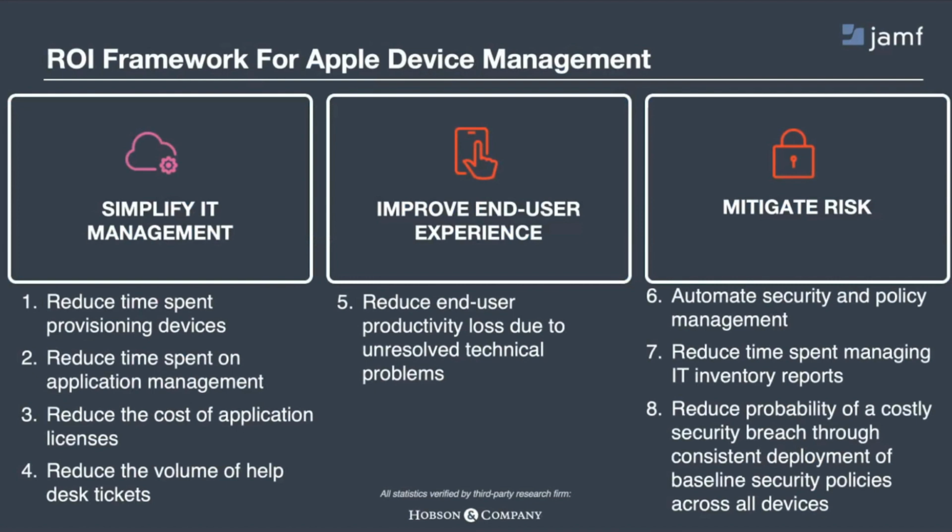And lastly, the third key value driver is around mitigating risk. This was important across the board as companies worked to improve the security of their IT assets. Many of the interviewees referenced their positive experience with improving security with the ability to enforce consistent policies across all devices.